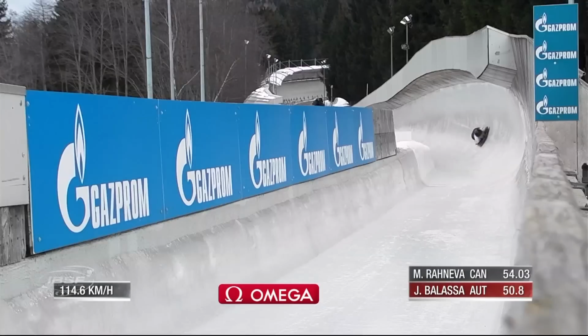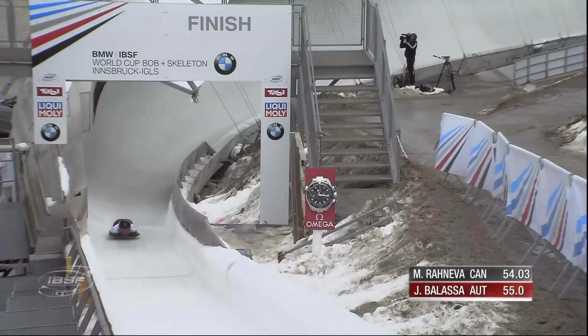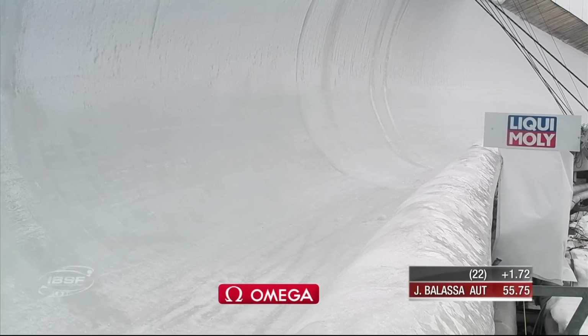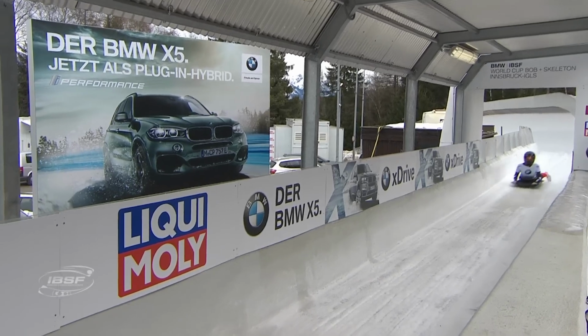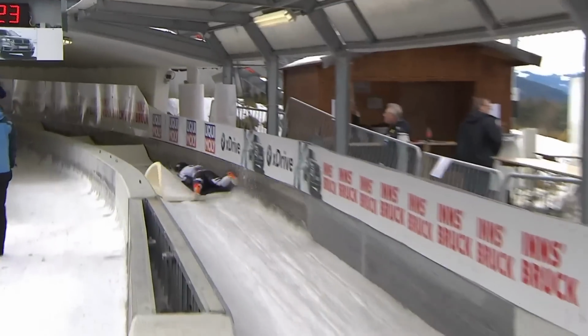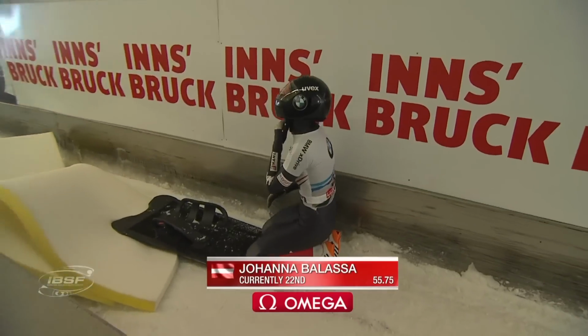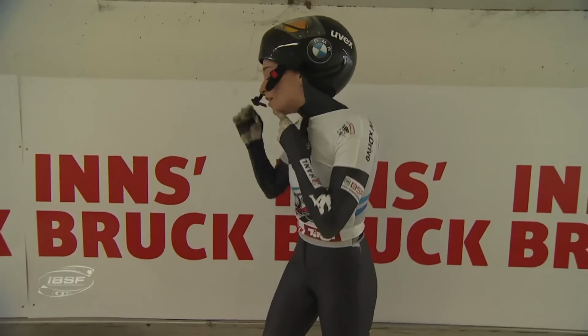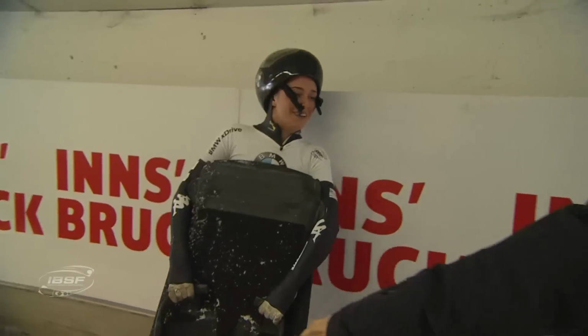Still in 22nd place. So Johanna Balasser, a couple of errors creeping in that she probably hasn't made in 4 or 5 years, and unfortunately she will not make the second heat. Welcome to the World Cup nevertheless, and she knows the approved route of slowing down here in Innsbruck. Still a smile on her face, though. She's happy to have a good time.